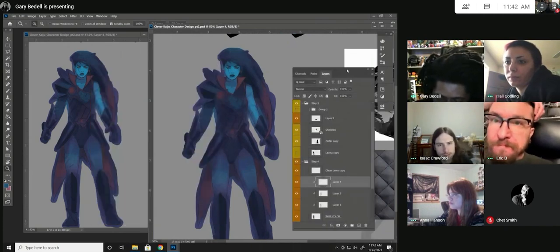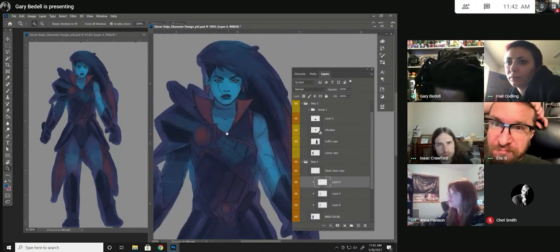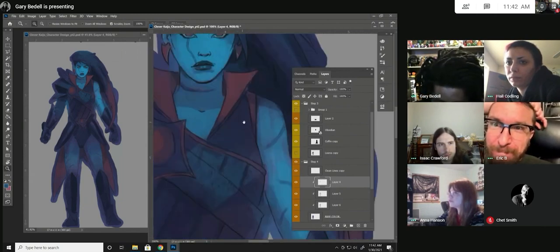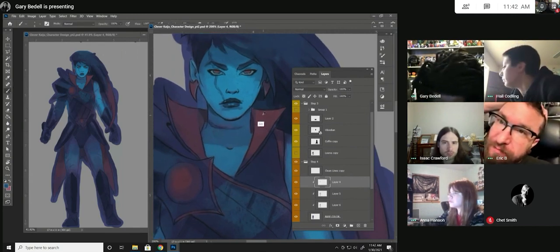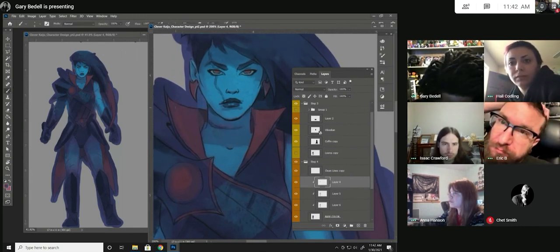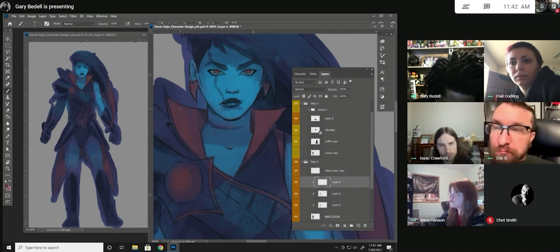So funny, it's such a force of habit. I'm so used to zooming out sometimes. I'm like, oh yeah, it's right there. Yeah, so right now, it's just about blocking, getting these colors in and refined. Being a bit more careful right now.